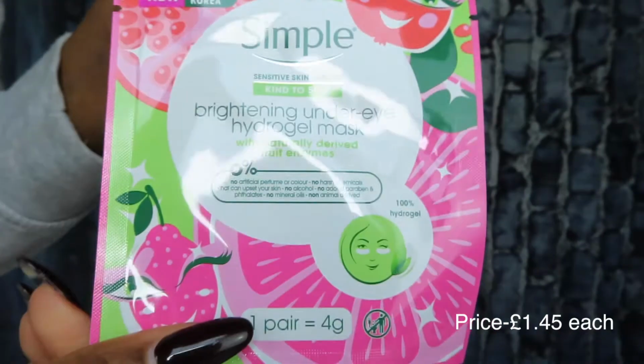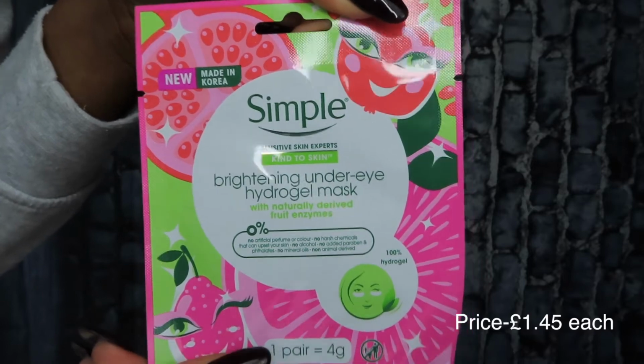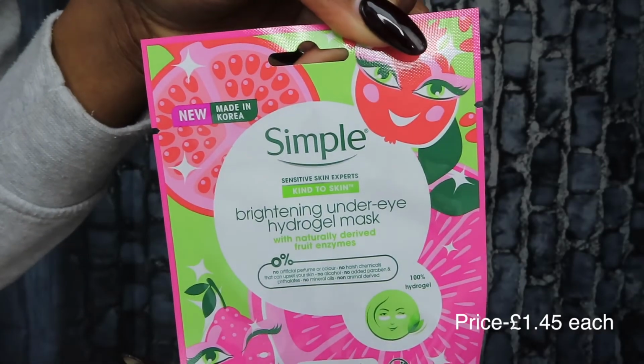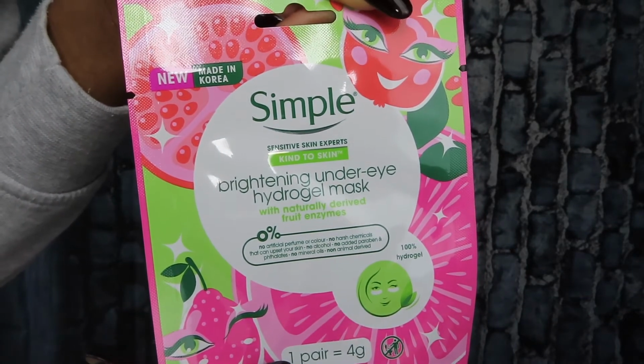Another thing I picked up, you guys, are these Simple brightening under eye hydrogel masks. So these are some eye masks. I haven't tried these before, so I'm excited to go ahead and try these out to see if they actually brighten your under eyes. So let's see how these work. I will let you guys know. So yes, I picked up these two eye brightening masks from Simple, and these are also from Superdrug.